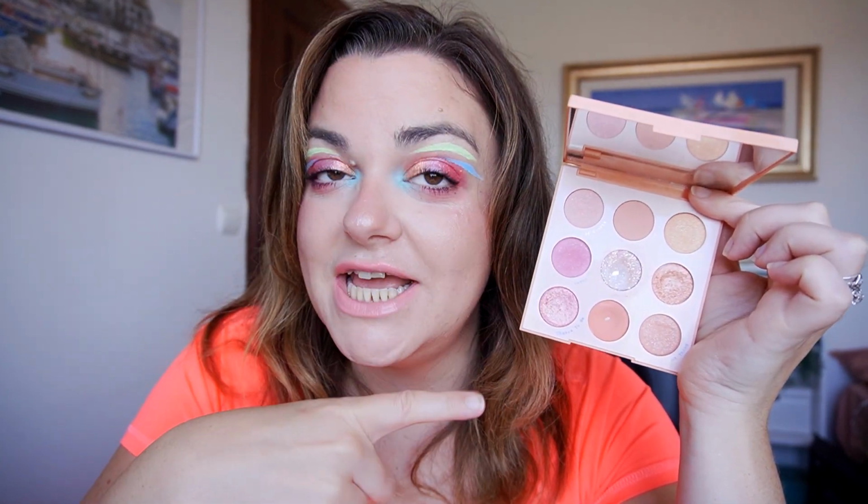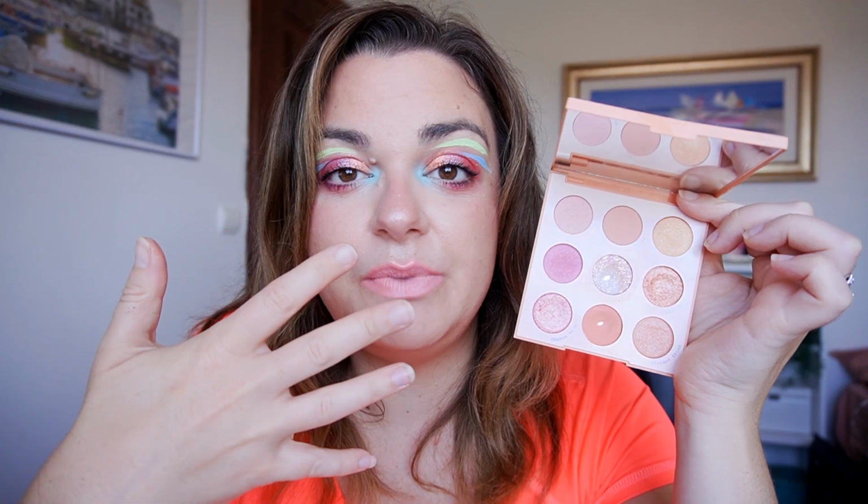All right, let's go back to Colourpop. This one I haven't changed. This is the Miss Bliss. I have not changed this one. I think this is the only monochromatic palette that I have yet to change any of the shades. I just like this palette. I think it's beautiful. I think it's a great spring palette, but I also think it's a great summer palette.